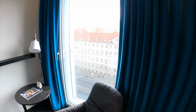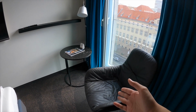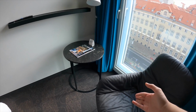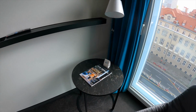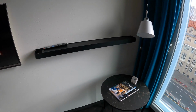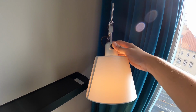I think the design is quite good because it's an open concept, and it really doesn't look like there's no space, right? The room is actually quite small. So they also managed to fit this single-seater seating space over here. Pretty convenient for you to lounge, and you can actually do some work or do some reading. There's a table provided here as well. Remote control for the television is over here. There's also a lamp. You can just turn it on and off.